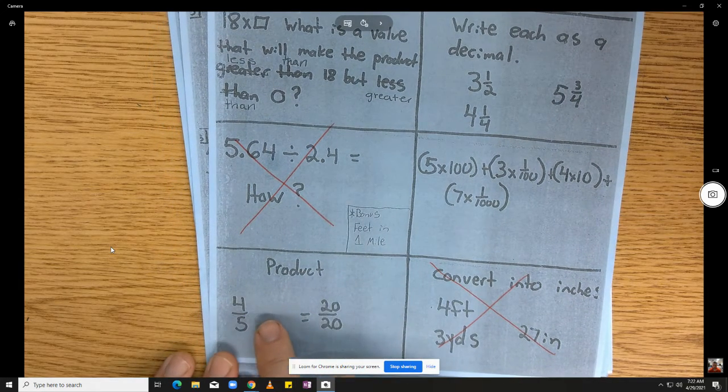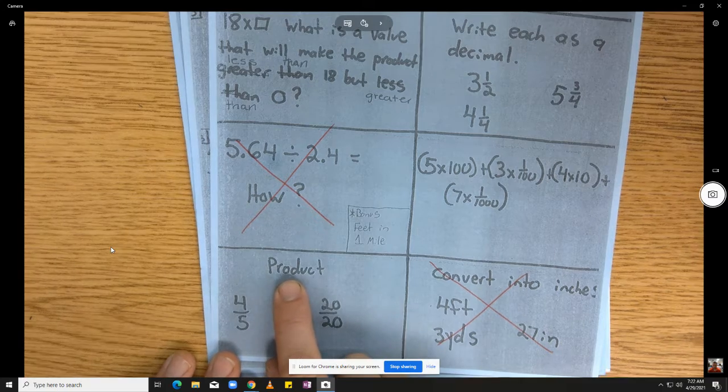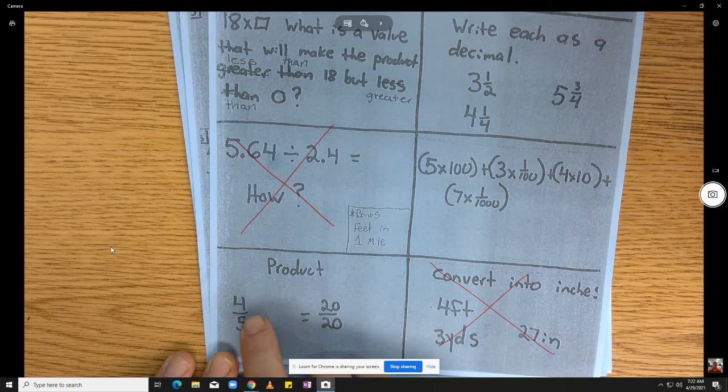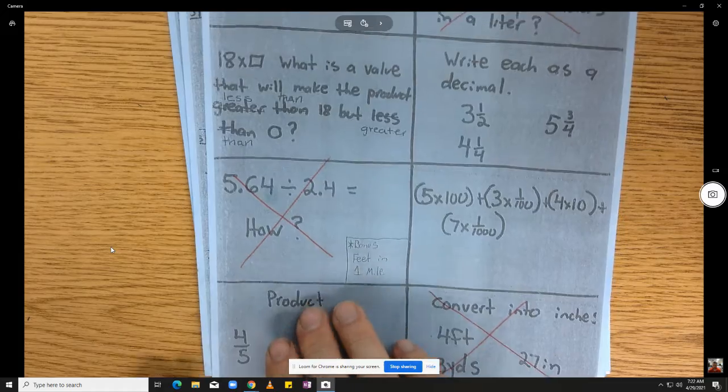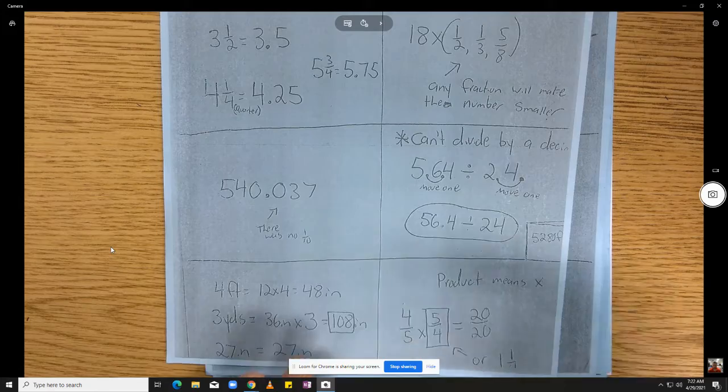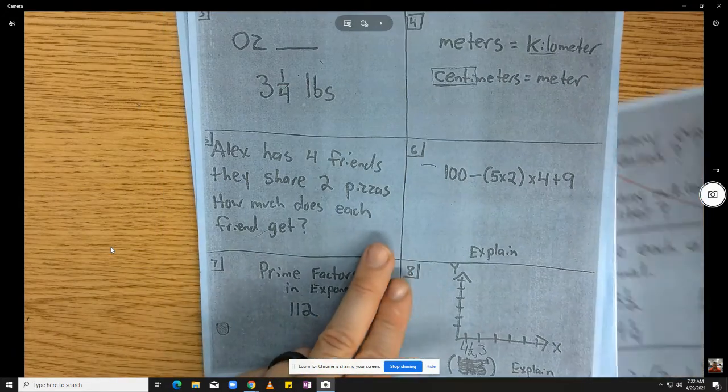Last one. What product, first of all, what does the word product mean? Multiply, right? Product is multiply. What could I multiply 4/5 by to get 20/20? So if I put a times sign here, what would I have to put here? Well, I'd have to put 5/4, right? Because 4 times 5 is 20, and 5 times 4 is 20, multiplying straight across. So the answer to this one would be multiply by 5/4. Let's take a look, make sure. Yep, multiply by 5/4.